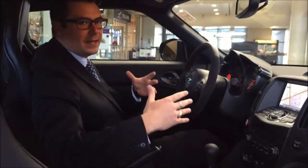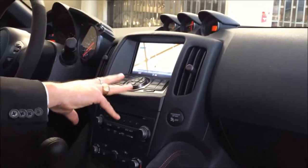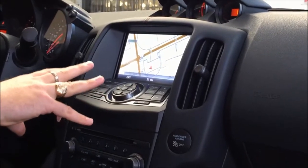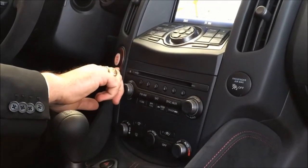Then coming inside here, they've given you some nice things. Usually in sports cars, they leave it really basic. Not here. We've got a beautiful Bose stereo system, a touchscreen interface complete with navigation, and you even have Bluetooth connectivity into this. You've got a push button start ignition, and because it's the NISMO, they've ringed that with red to give you a little accent in there.